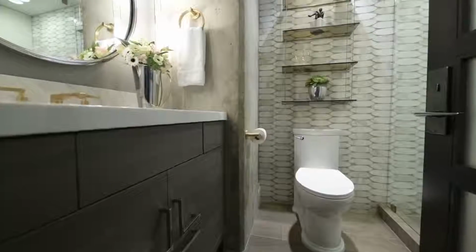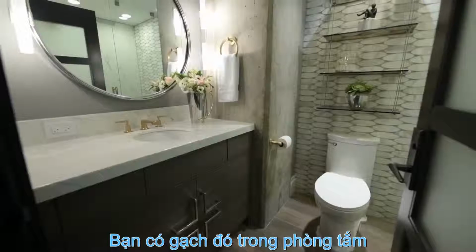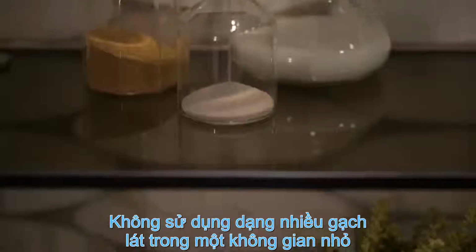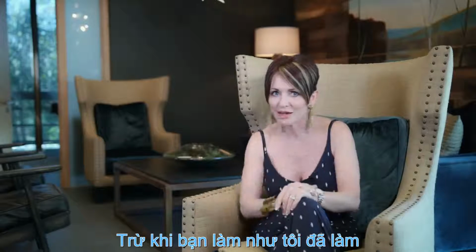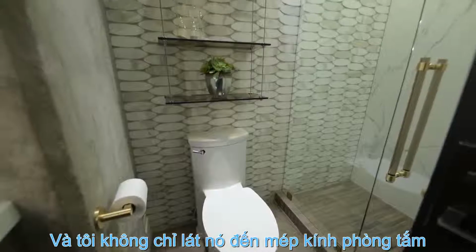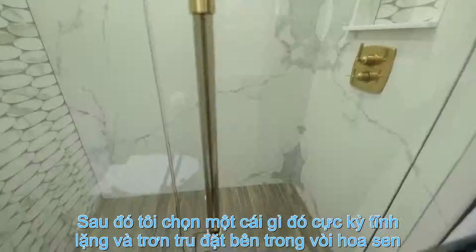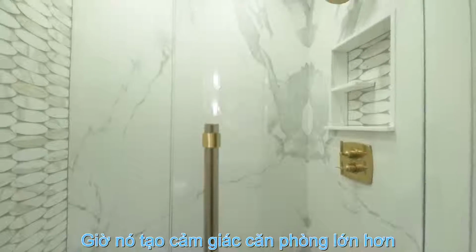Poor Pete. To have that tile all in the shower, for example, it would have been so busy. It's a super small bathroom, and people make that mistake. Don't use busy tile in a small space unless you do what I did. And that is, I started it on the wall behind the toilet, and I took it not just to the edge of the glass for the shower, but all the way across. Then I picked something super calm and smooth to go inside of the shower. Now, that made a larger feel in the room.